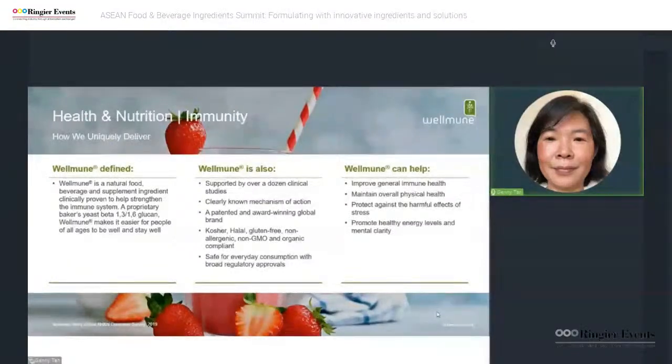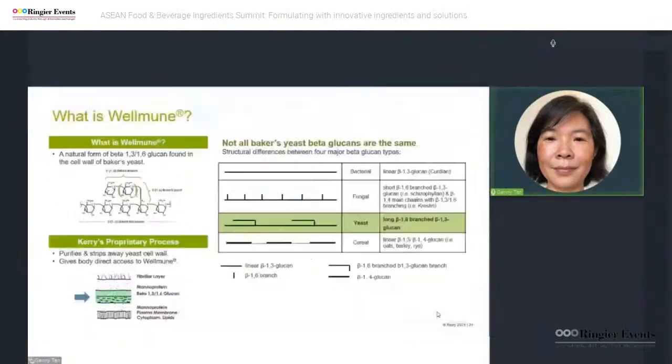Throughout the different clinical research that has been conducted on Wellmune, we are confident to say that Wellmune can help improve general immune health. Wellmune can help maintain overall physical health. Wellmune can help protect against the harmful effects of stress. Wellmune can help promote healthy energy level and mental clarity. Let's look now in more detail at the different points that I just shared.